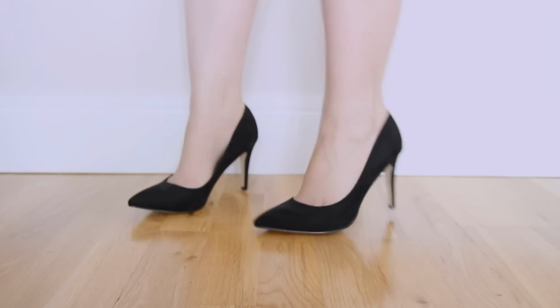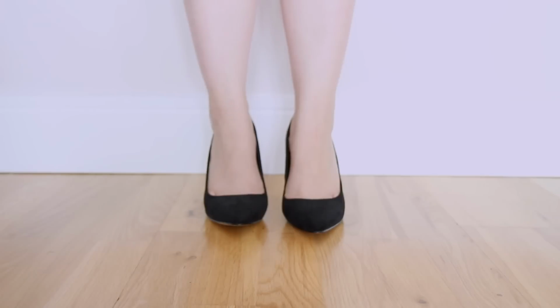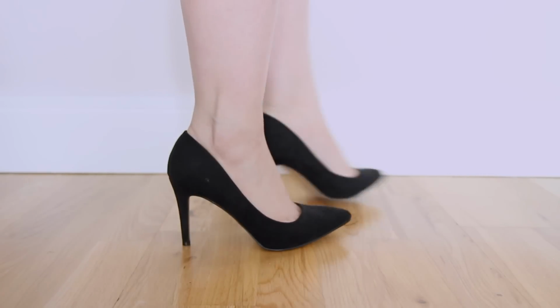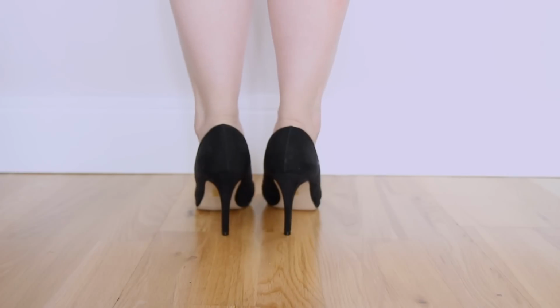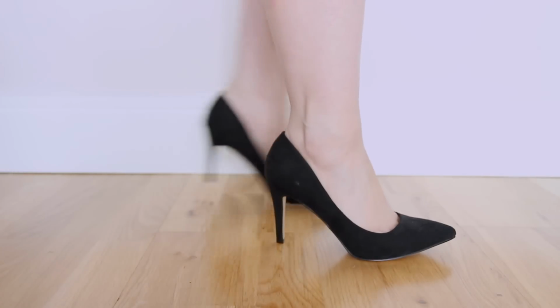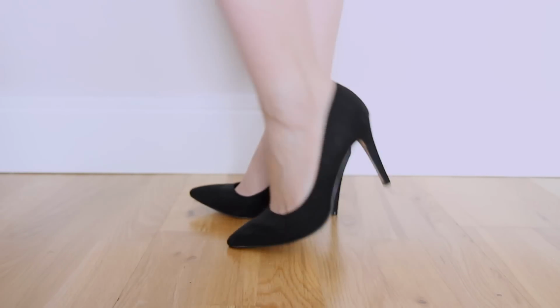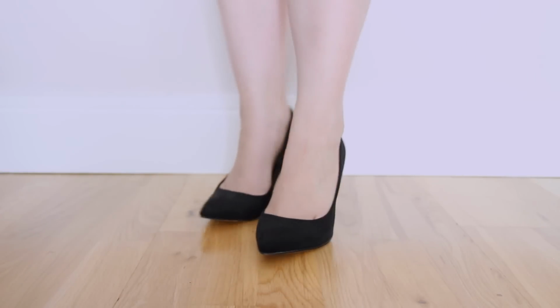Now for a slightly more boring pump, this basic pair of shoes from ASOS are nevertheless a staple. They may be quite plain and boring, but I really value shoes like this just because they go with everything, and they're often a lifesaver when it comes to putting together outfits at the last minute. These are really affordable. I think they're around £40. I've had them for about a year.